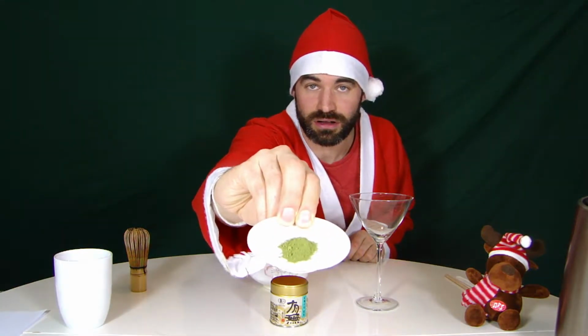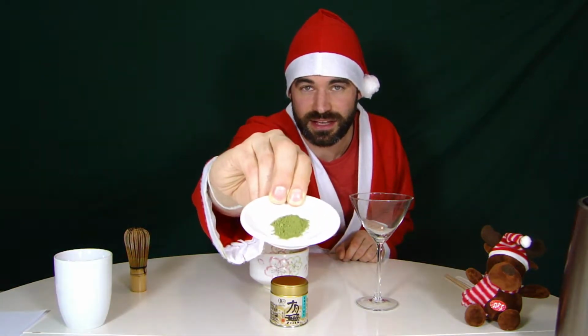This one here is actually the color. What you can see, it has really a dark green compared to other cultivars. It's a little bit darker.